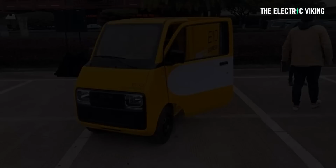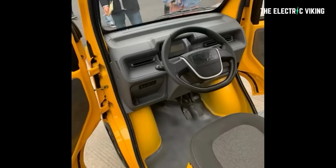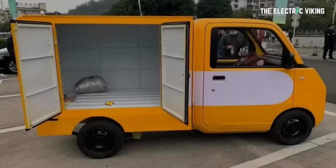And this is it. Right now, you can actually buy an electric truck for $4,000 US. In fact, this electric truck is much better than you realize, and they sell hundreds of thousands of this car or truck right now.